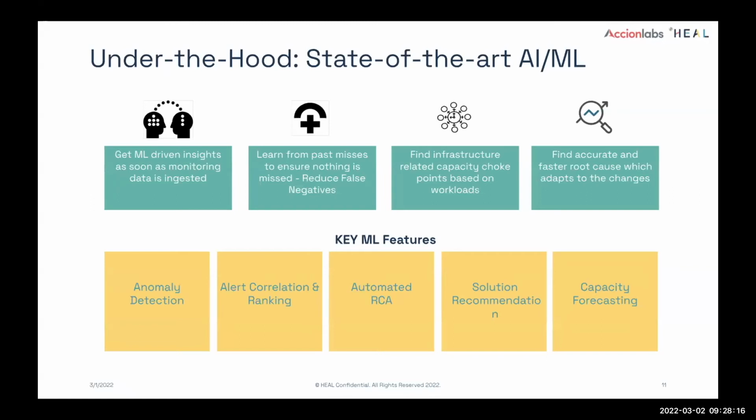All right, thank you. So I want to talk a little bit about under the hood, the state-of-the-art AI ML, because ultimately our product, the RCA you saw, the predictive capabilities, and a slew of other capabilities are really based on ML rather than the typical rule-based systems that I think a lot of the older generation tools rely on for automation and for root cause analysis. And for our ML, we have multiple patents, and some of the key ML features I would like to show you in the next couple of screenshots. Next slide, please.